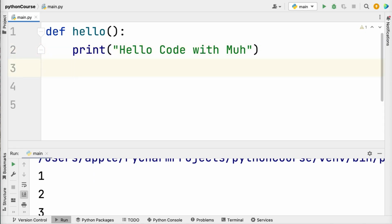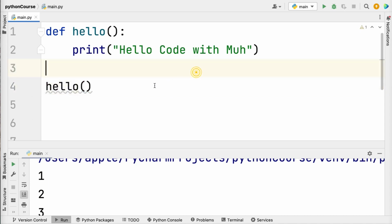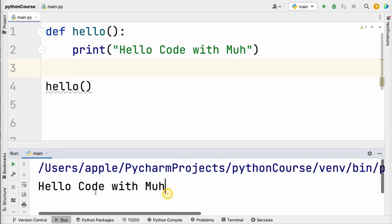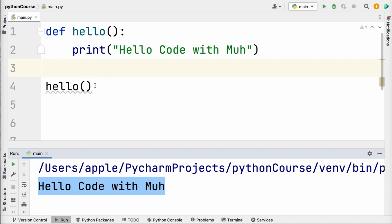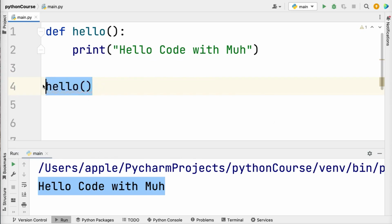Okay, so you can call a function by using its name followed by a set of parentheses. For example, we can call this. Okay, so if we print this, you will see it's printing hello CodeWithMuh. So it means we can call functions using this type of syntax. You have to just write the name of the function and parentheses.